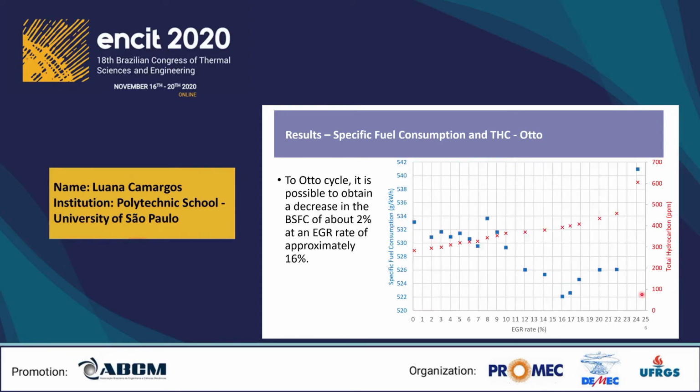However, for the Otto cycle, it was possible to obtain a decrease of 2% in brake-specific fuel consumption at a rate of about 16%, and the only instability in combustion was observed at the point of 24% of EGR, where total hydrocarbons increase significantly and the brake-specific fuel consumption worsened. For the next steps, we focus only on the 16% point.